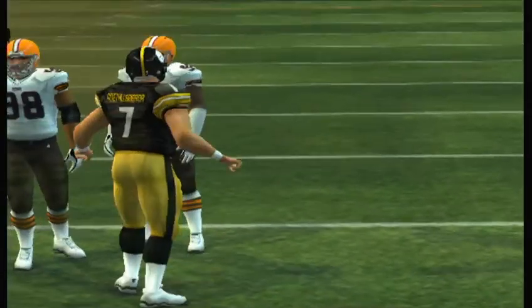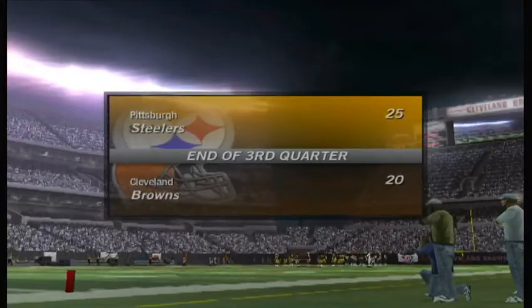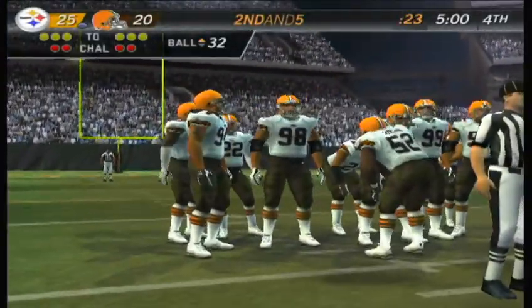He's one of those guys who's willing to run to make something happen. You have to be aware of that kind of thing on defense. So we've reached the end of the third quarter with the Steelers ahead of the Browns, 25-20. The teams are set for the fourth quarter of play.